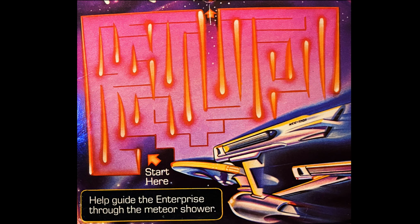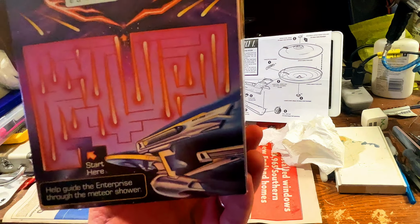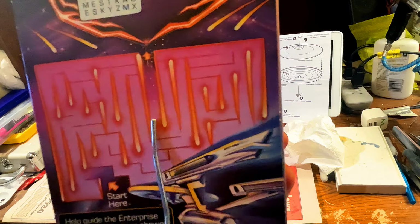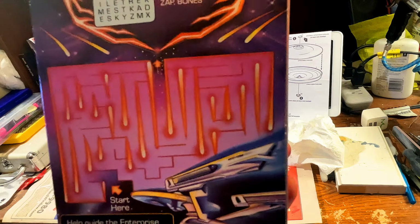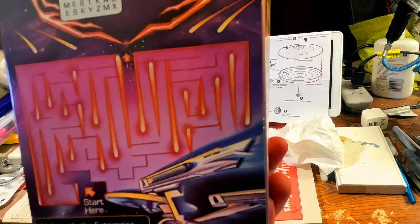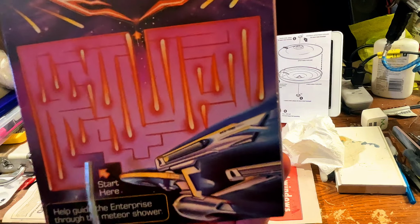Okay, what we got below that? We got another maze. Help guide the Enterprise through the meteor shower. So this is the exit, and this is the entrance. All right, let's take a look. Let's see if we go that way. All right, let's try this way.